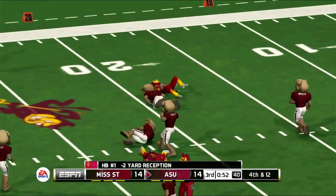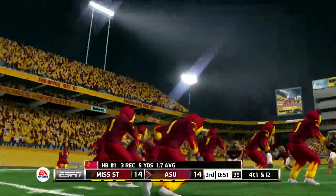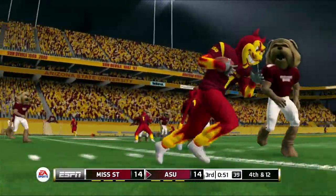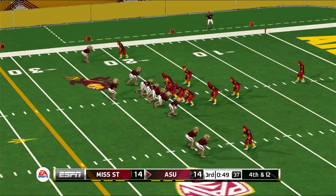Fires that quickly to the tailback. He tackles him for a loss. The offense didn't appear to be in sync on that series. The defense decided to go conservative, sitting back in cover three. They wanted to make sure the receiver was not going to get open past the first down line on that play.